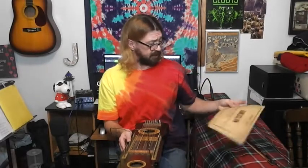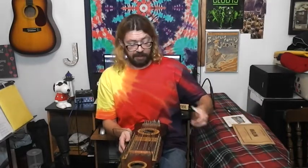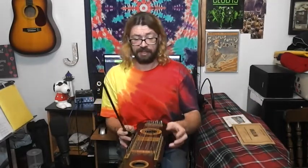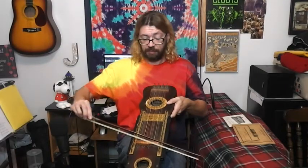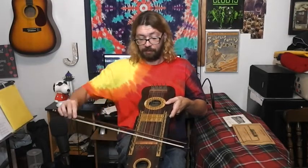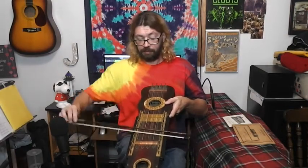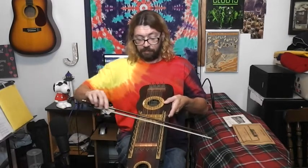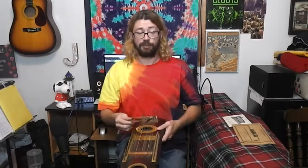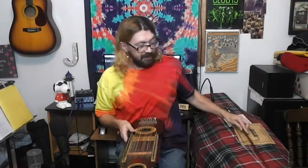You can see it's got songs. You can put them right there on your little stand and play songs. And a bowed psaltery, like I said, let's get the stand out of the way. You can see where you would, and that's where it starts going really out of tune. You can hear it's not too bad.